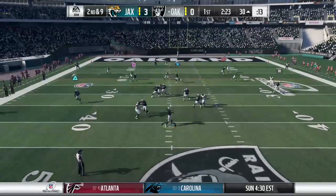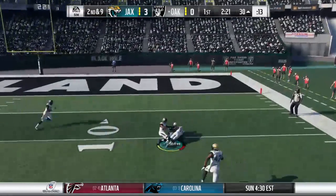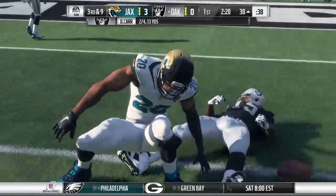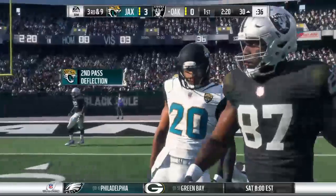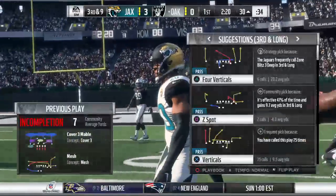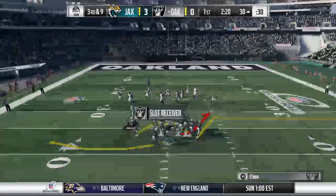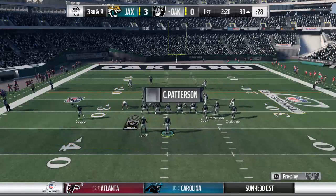From the gun, it's Carr. His throw incomplete. Crabtree the target on that one. 3rd down here. This team is not going to make it easy for you. They're a physical group, and we just saw it there on that play. It came in, made the contact, just as he's trying to haul it in.